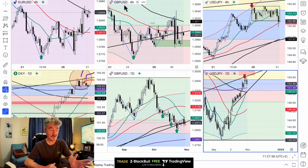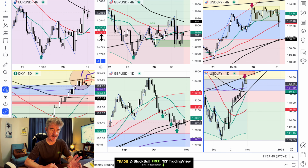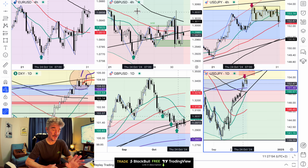So we've got 3 trades on here, and normally we don't have all of these currencies in the same direction, but we're long on the euro against the dollar, we're long on the pound against the dollar, we're short on the dollar yen, in other words, long on the yen against the dollar. So all 3 against the dollar.